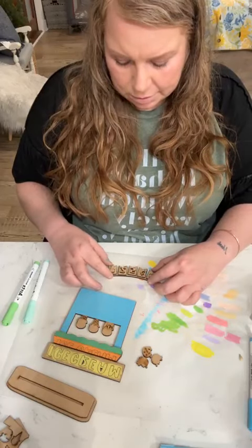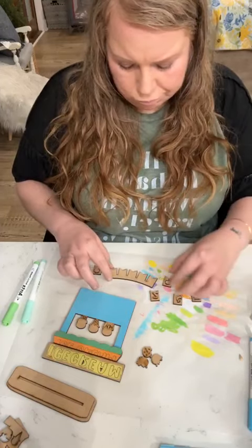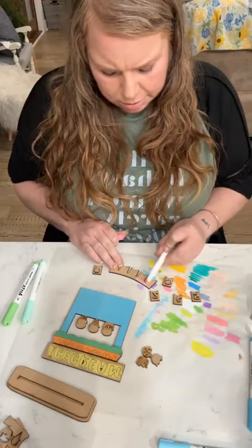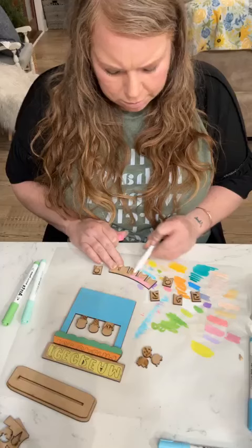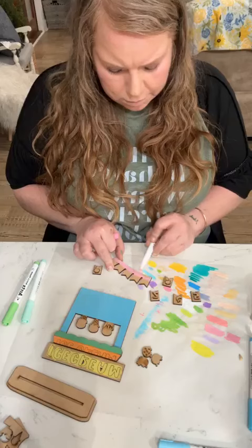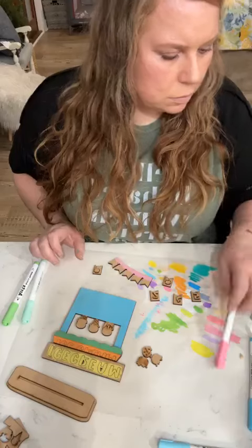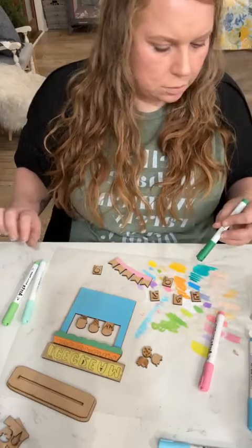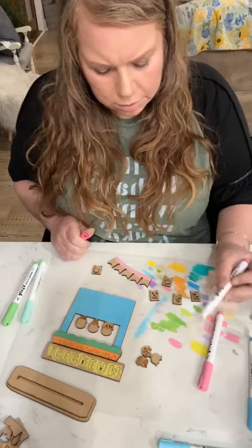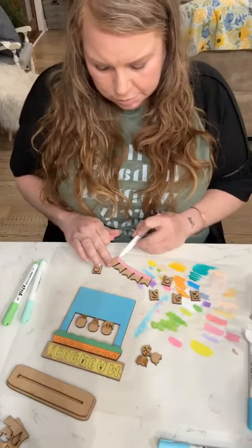Let's do a pink. Let's do a pink banner. You're only going to see the parts of the string. Is this the same one I used? Maybe it was. No, that's green. No, that one's not it. I think it's definitely this one.